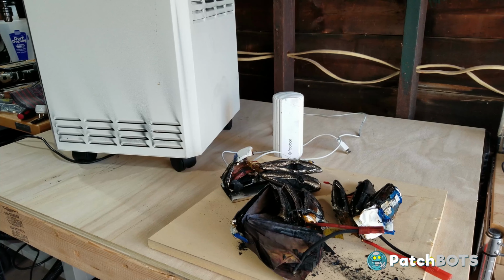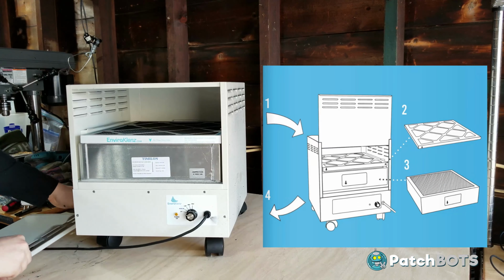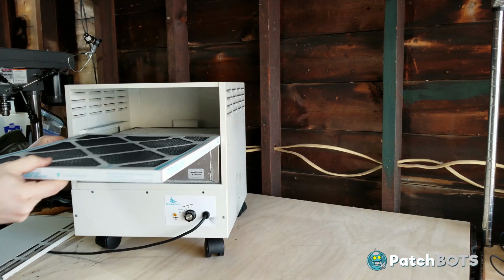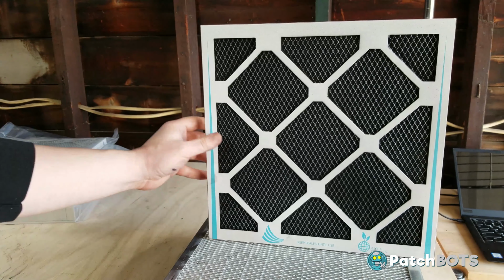So let's dive right into the EnviroKlenz and see what we could take away from all of this. The EnviroKlenz unit is dead simple. It's a box that holds 2 filters sitting on top of a giant fan that pulls the air through those 2 filters. This fan is super beefy and can move a ton of air, as we saw just before. This top filter here is the EnviroKlenz air cartridge, which is the first line of defense in capturing large particles and absorbing a ton of that nasty air.